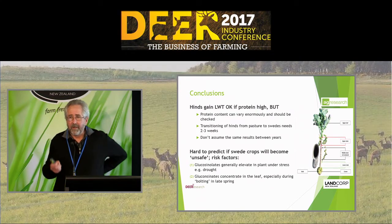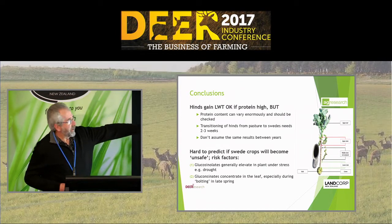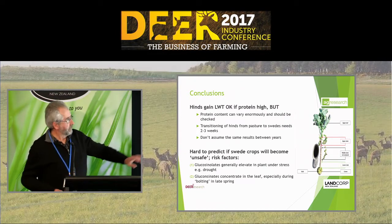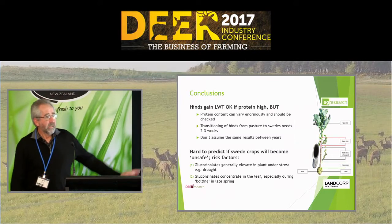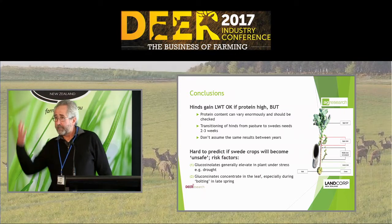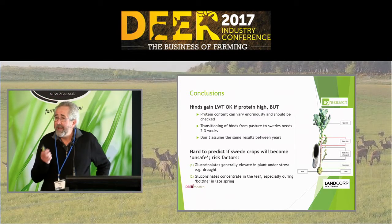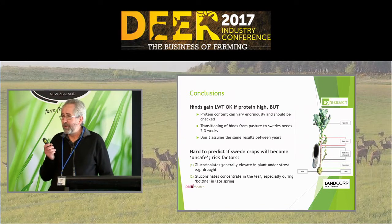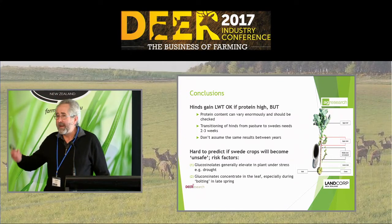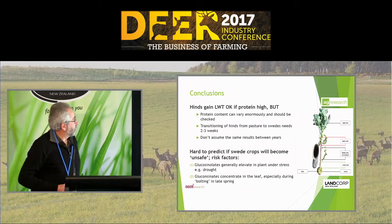Glucosinolates concentrate in the leaf, especially during bolting. So bolting, as shown in the picture on the right, is when the plant goes into reproductive phase and it throws up the long stalk. And that's when it becomes toxic. The problem with cattle in Southland is because the crops were so heavy, farmers kept the cattle on them longer than they would through the bolting stage, and that's where the problem occurred.